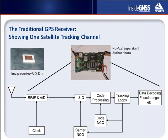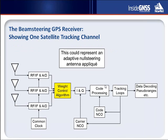For our purposes, it's enough that we keep in mind that RF energy enters the antenna, gets conditioned and then converted to discrete time digital samples, and finally is processed in the receiver in order to recover time of arrival, navigation data, and so on. When we substitute the simple single element FRPA shown on the previous slide with this multi-element CRPA, the conceptually simplest way is to keep the antenna subsystem fairly distinct from the remainder of the receiver. That's what you see here.